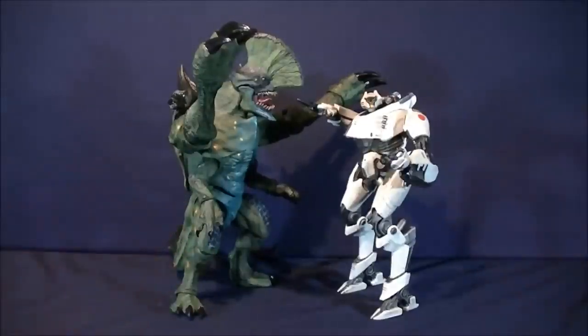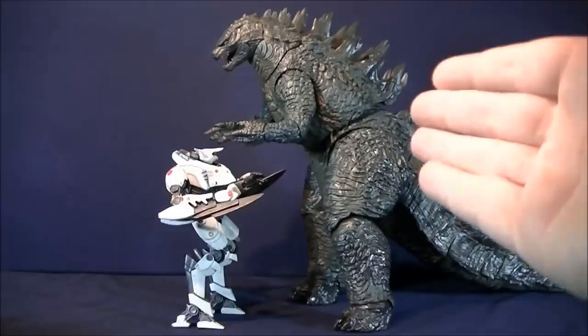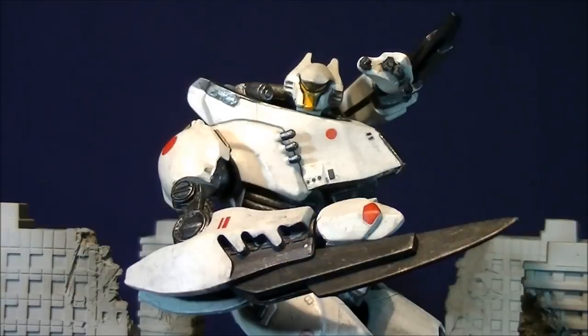And here is NECA's Axe Head who still wants to cuddle. And here is with the NECA 1994 Godzilla and the SH MonsterArts Godzilla 2014. And here is with the NECA 24-inch long Godzilla 2014, which doesn't seem like a fair fight.